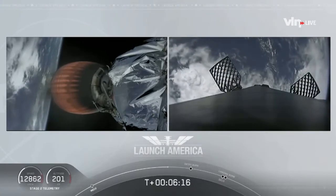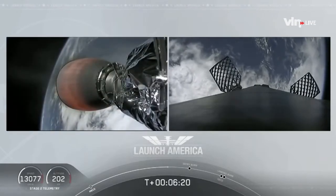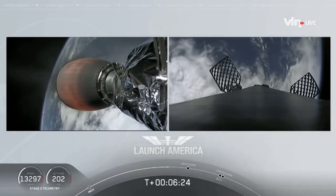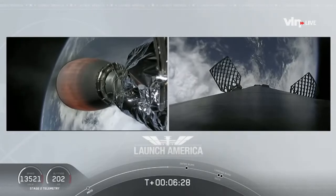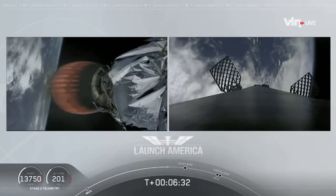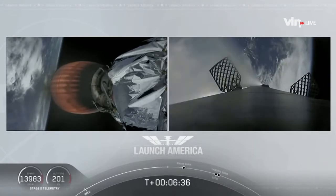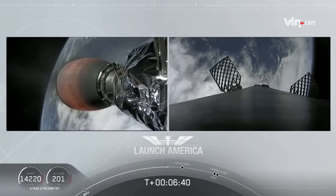Again, on your right screen is that first stage booster coming back towards our drone ship, Of Course, I Still Love You. We're about a minute away from entry burn. Meanwhile, that second stage continues to power Dragon into orbit. If you're keeping an eye on that timer, it's going to continue to burn until 8 minutes and 44 seconds into flight. So a little over 2 minutes from now, we'll hear the call out SECO.